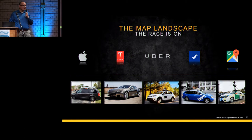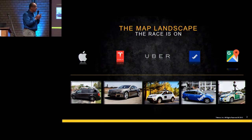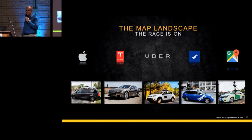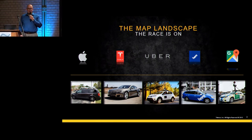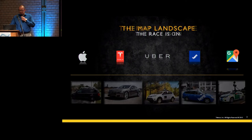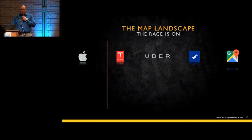The very interesting thing is that the map landscape is really massively changing. Historically, there were basically two big mapping companies: TomTom, and at that time TeleAtlas and Navteq, which is now TomTom and HERE. But nowadays, it's completely shifting.